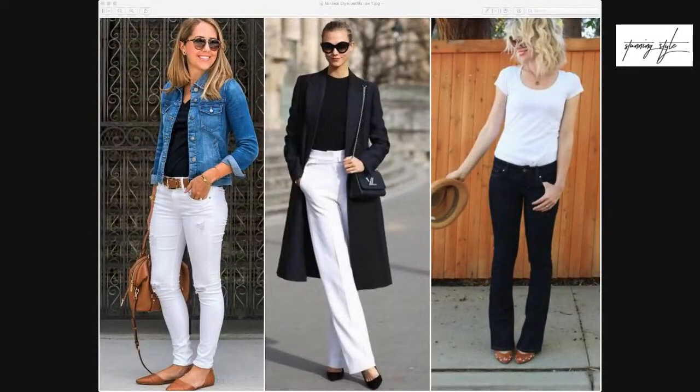So let's look quickly at three more examples. Again, all neutral outfits. The first outfit, she's wearing four neutrals. She has white, navy, denim, and cognac.